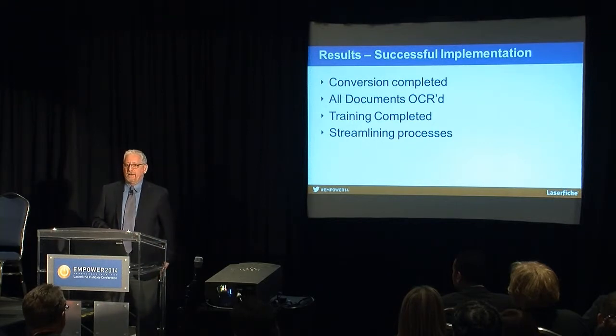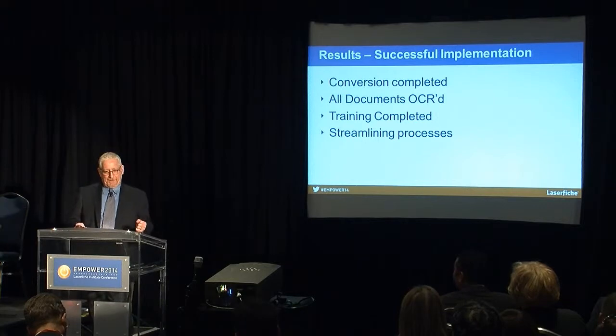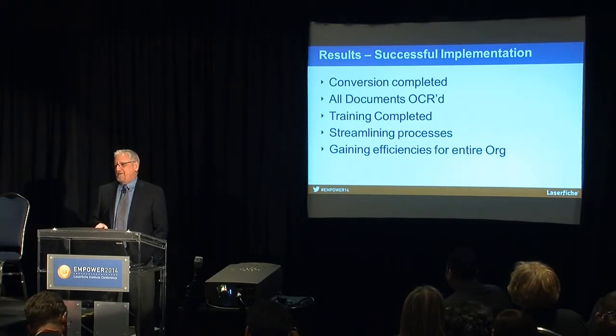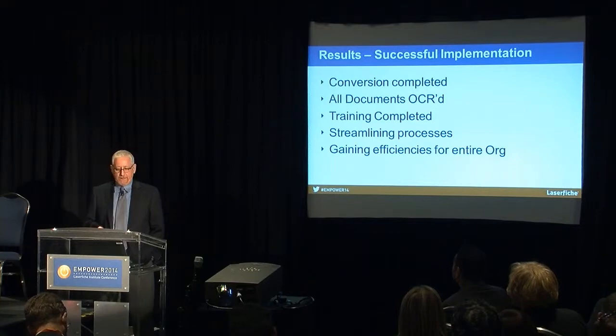We were in this meeting, and all of a sudden, one of the accountants was going, oh, wait, I could just save it to Laserfiche and not have to send you an email. And we're like, thank you. It was really important for that. We also gained efficiencies across the organization if you concentrate on that, and we're really looking to do that. It's not just one department. It's not just one place for us.